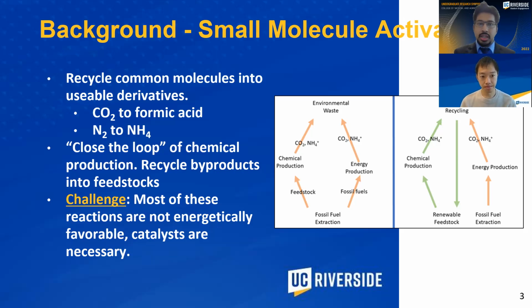But the main challenge associated with these small molecule activation reactions is that they are not energetically favorable. And that's primarily because those small molecules are very stable inherently. And so it takes a lot of energy to convert them into the products that we want to. And so to perform these small molecule activations in a feasible manner, we need a catalyst.